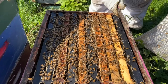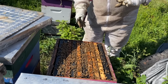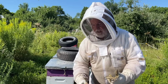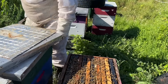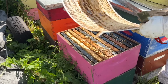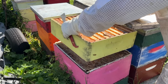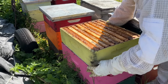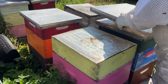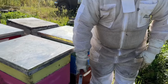The outside comb here is getting drawn. So this is one that I'm going to put a queen excluder on and a honey super. I'm not expecting them to fill the honey super, but what I don't want them to do is be crowded. So if they do need the room, they can move some of the nectar up into that empty super. I'll be pleasantly surprised if there's much honey in this super next week, but I know I'm taking some of the pressure off the brood chamber.